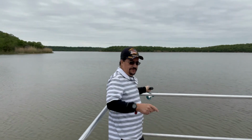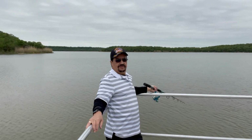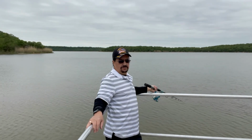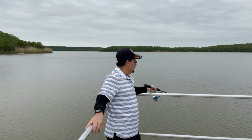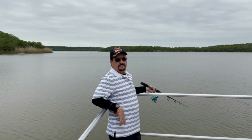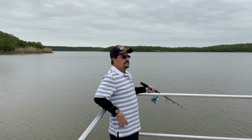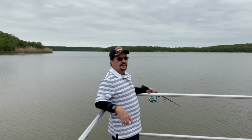Have you fished this pier before? Yeah, lots of times. What did you catch? Mostly crappie. Mostly crappie? With minnows? Minnows. Yeah. And a few jigs. Last time we was here, my buddy was catching them real low, right against that wall, about 2 foot. Really? How long ago was that? A week ago or so.